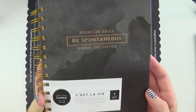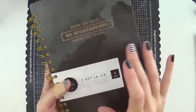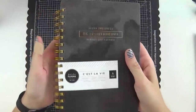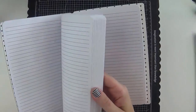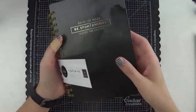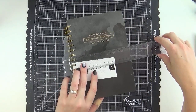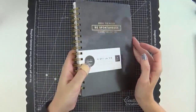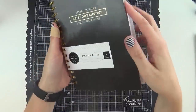Then we have the notebooks. So this one says, break the rules, be spontaneous, ignore the critics. So you would have seen some of these quotes on stickers and things within the collection, and all it simply is a notepad. So whatever you might like to use it for, whether you're studying, whether you're documenting some kind of moments, you can use this notepad, whatever it might be for, and it is 8.5 by 6 inches in size, 120 sheets of paper, and it's just a really sturdy, wire-bound, thick cover notepad, or notebook I should say.